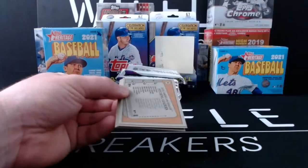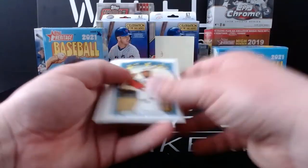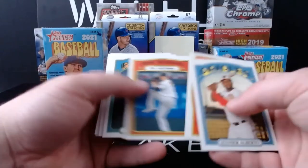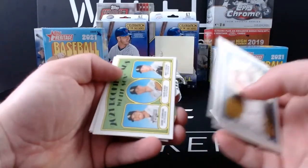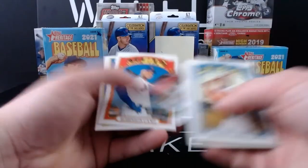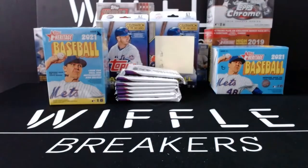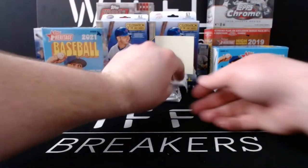Check the code 546 for me. 546. Okay. Hunter Alberto. Miggy Rojas in action. Barrios in action. Zach Davies. White Sox rookies. Bob Gibson on your candy lid. Robinson Cano. And AL pitching leaders. 546 is the base. Yeah, that's nothing. That's just the base card. So, JBAC, congrats. You got a base card.